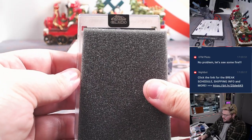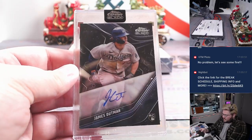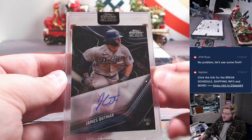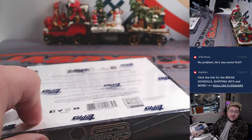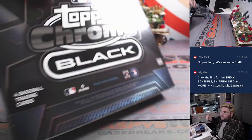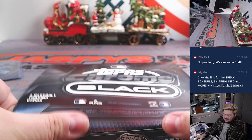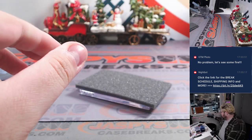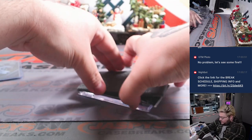Next auto for the Dodgers. Nice rookie, James Outman. Jose gets the James Outman rookie auto from my Dodgers. Big week for them, and it could get even bigger. And our 12th and final box here. See if we can grab one to call before we call it, but not the best case I've ever seen. Hopefully number 3 will have plenty of heat left in it when we get there. Thanks for giving this one a shot, though, y'all. I appreciate it.